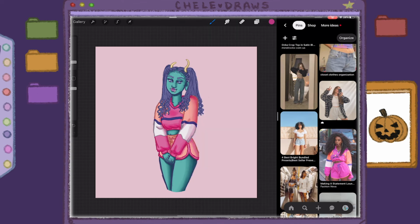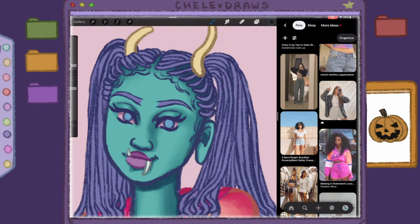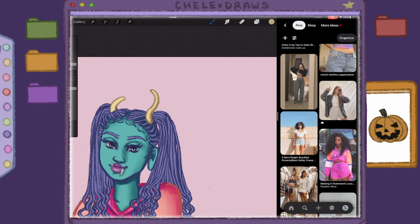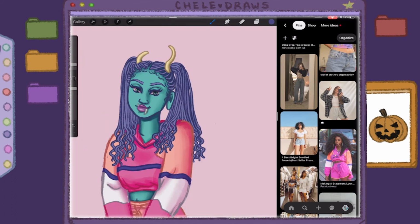I knew I wanted to go 80s. I wanted her to be saturated. I had inspiration from cartoon monsters and Monsters Inc., and that was my inspiration for doing this monster girl. And then I loved doing her teeth.